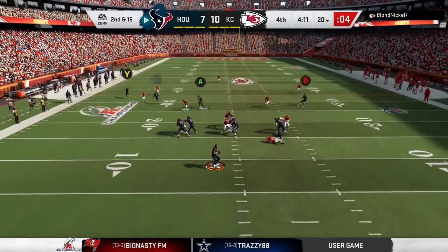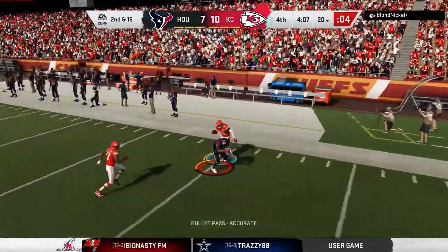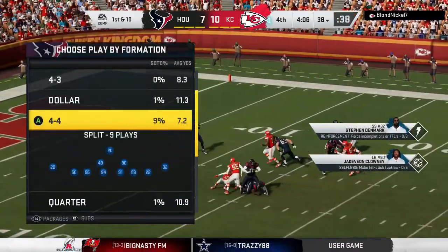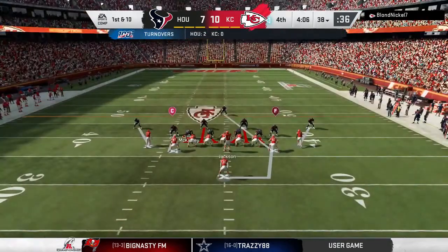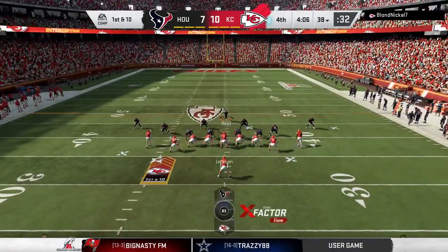On 2nd and 15 now. Watson going deep downfield for Roll. And he fires one that's intercepted. Picked off at the 36. Brandon, offensively, this has been a tough day for him. Trying to find a place to throw the football. It's been extremely difficult. I've got to give a lot of credit to the secondary, especially the corners who have had the receivers on lockdown.